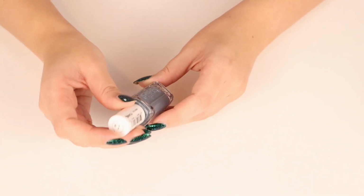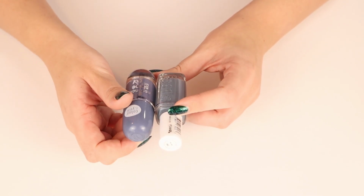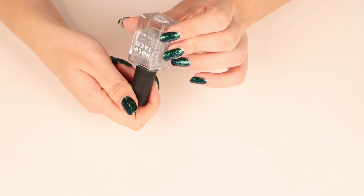Very, very beautiful. Here we have Essie Air Dry, and this is pretty similar to Essence Shine and Last to Go, but not exactly the same. I am gonna be keeping this one. I do really like the Essie Expressive formula. Here we have Holo Taco, Scattered Holo Taco.